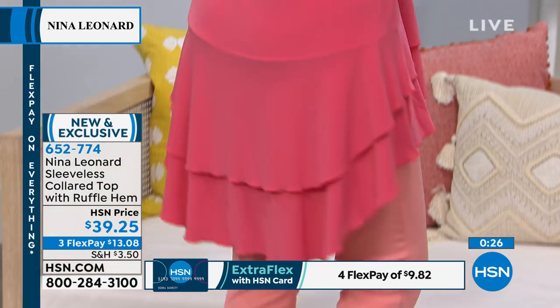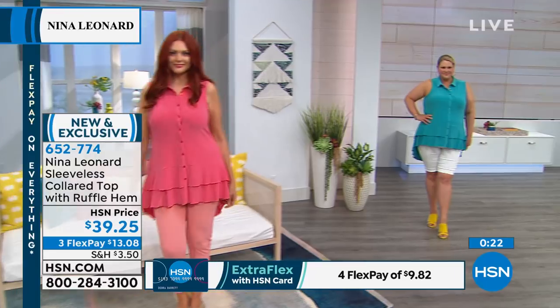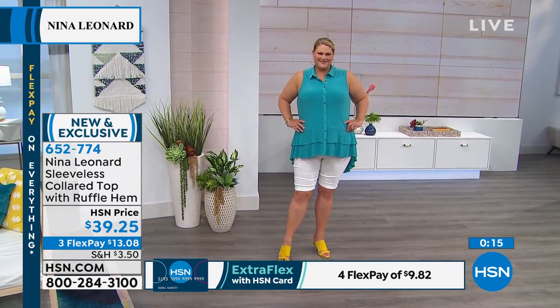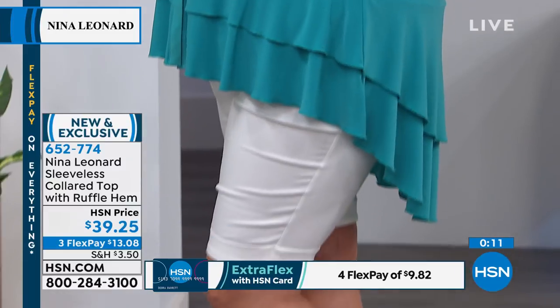$13.08 is interest-free flex payments. It is only $39.25. And it's so fresh and so new that it really is a great upgrade to your wardrobe right now. Beautiful colors, so popular in that Caribbean Breeze, which always looks great on everybody.